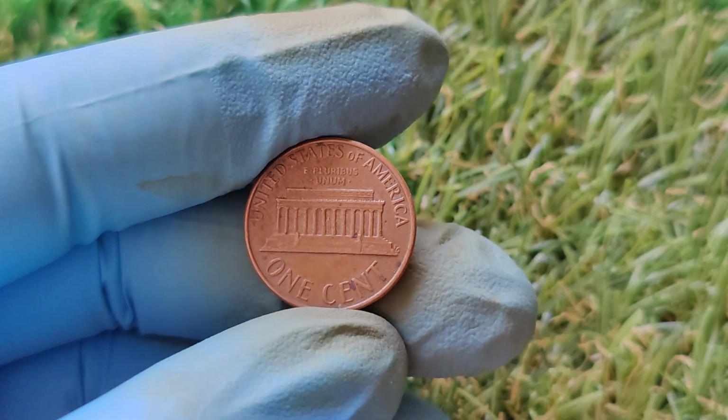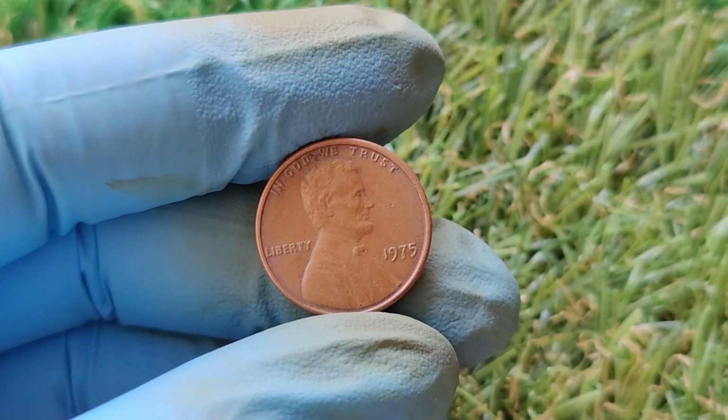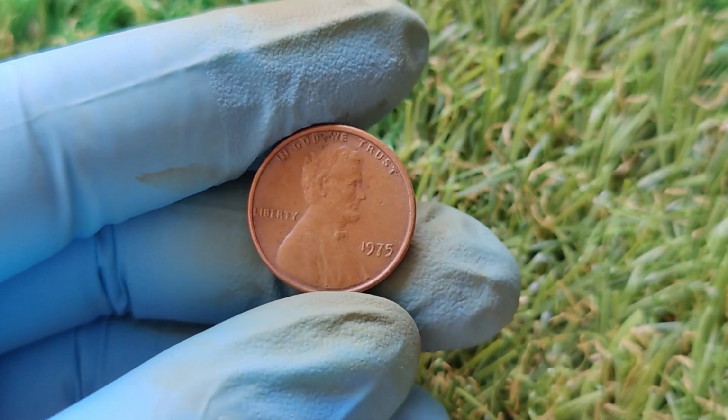Another highly prized find is the 1975 off-center strike. This happens when the coin is not properly aligned during minting, so part of the design is missing. If the date is still visible and the off-center is dramatic, like 50% off, you could be looking at a penny worth hundreds of dollars.